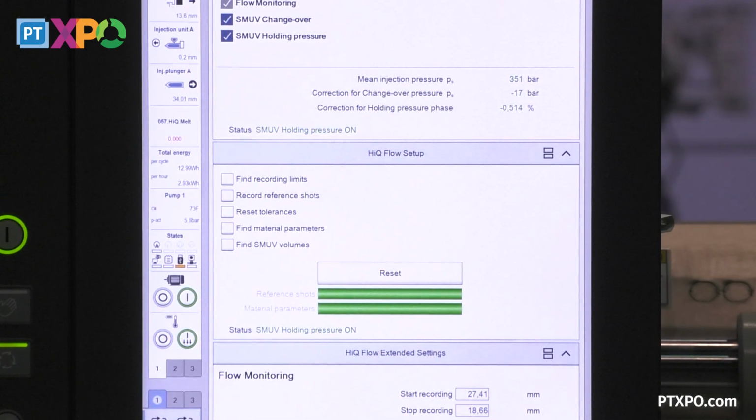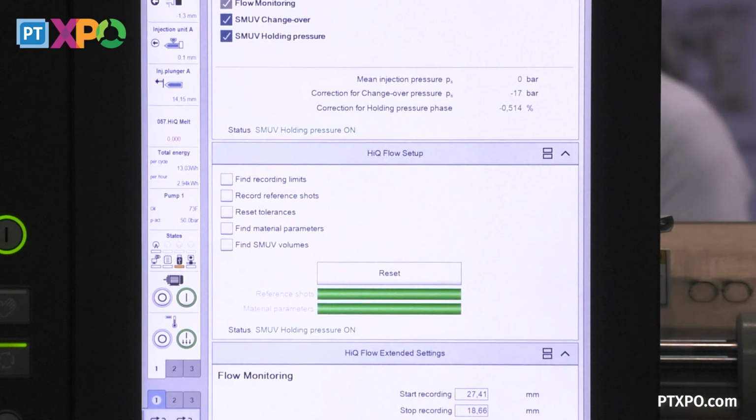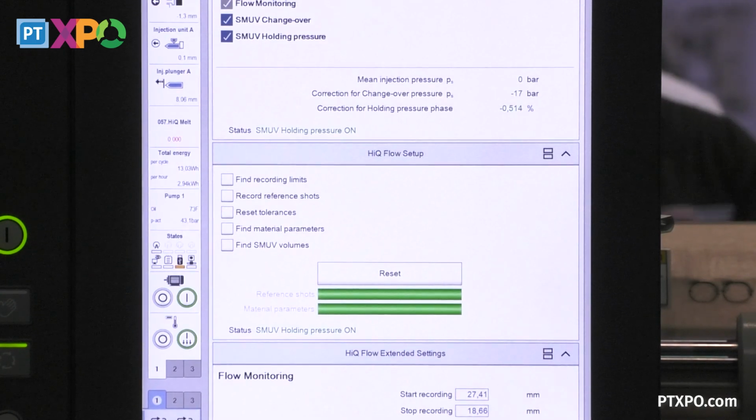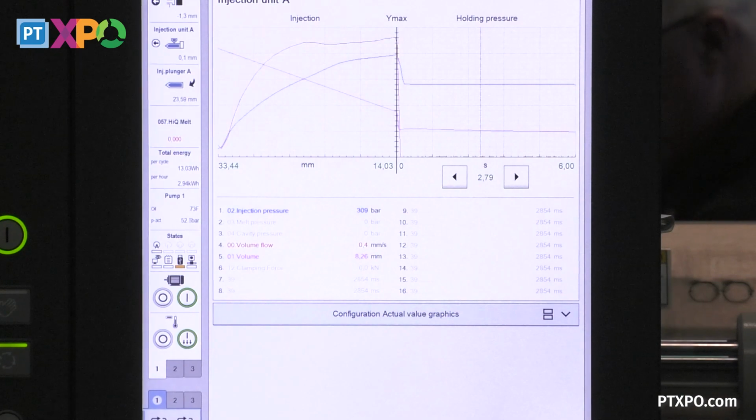If I check the holding pressure, I have set 310 bar. The machine has decreased this by -0.5%. And if I look at the holding pressure page, we're holding only 309 bar instead of the 310 set.